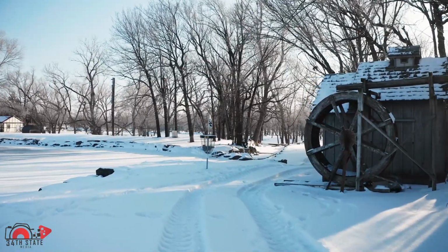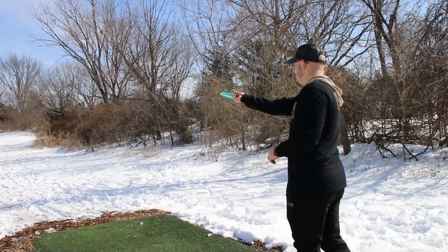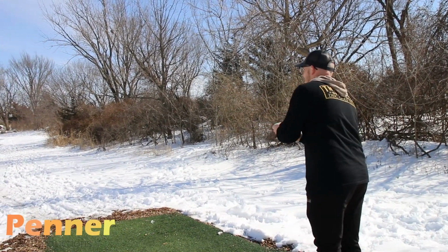Staying inbounds on this hole is really important. There's a big pond to the left. If you do bite off more than you can chew, you'll get those OB strokes and they'll rack up pretty quickly.